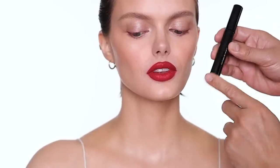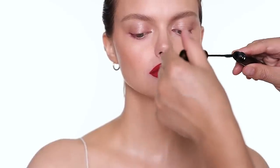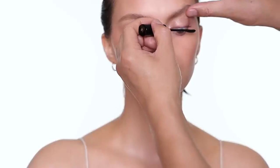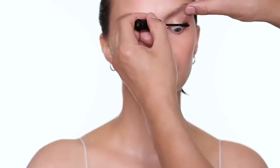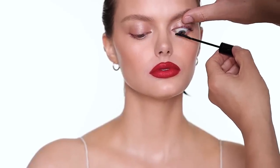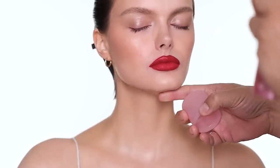I'm going to use the mascara from Victoria Beckham. This is the volumizing mascara, but it's very fine, so it's still very defining. And I think I'm just gonna do one good coat on the top lashes. And a little bit on the lower lashes. I'm going to set the makeup with a setting spray from One Size Beauty.